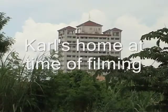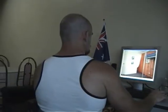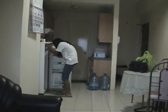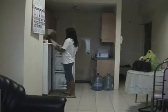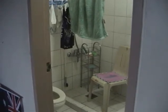That is the East Aurora Towers. So this is Karl's apartment in the East Aurora Towers. Two bedrooms, 20,000 pesos a month, plus water, electricity, gas, etc. It is wheelchair friendly all the way from the lobby to the CR.